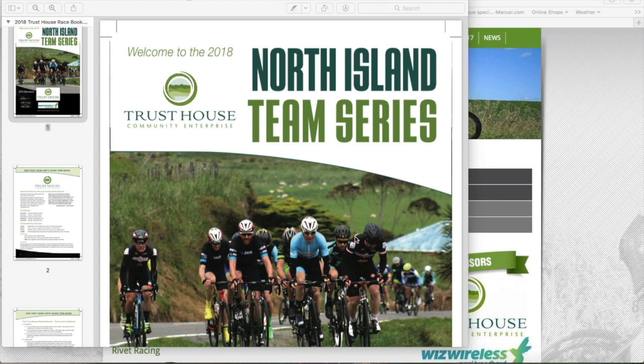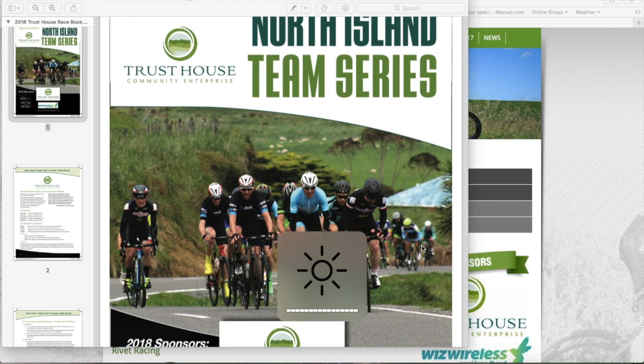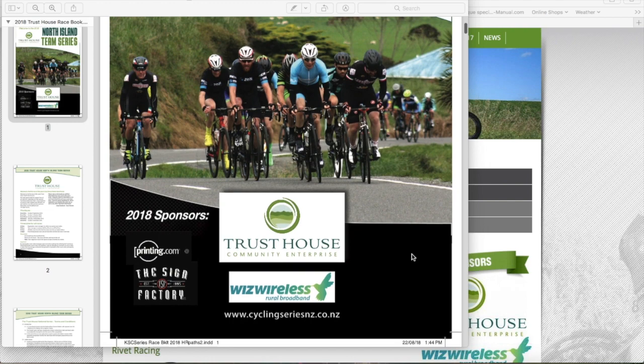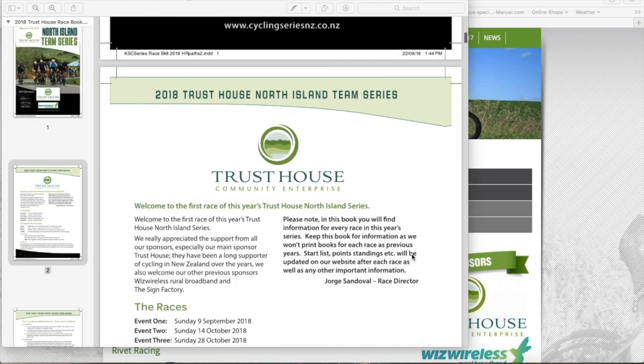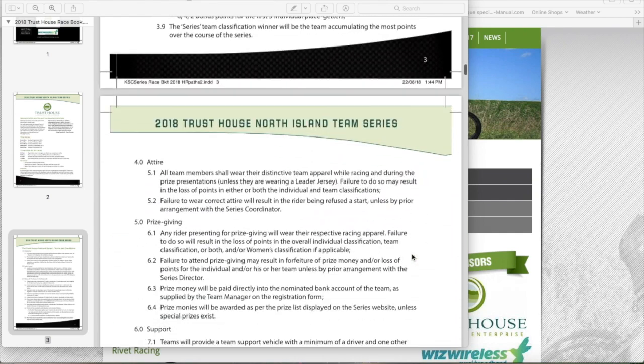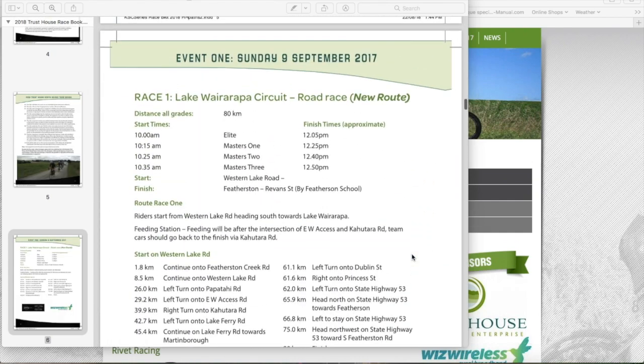Team FitLab making the, if you're looking at the screen, the cover models for the North Island Team Series booklet. Scott McDonnell, resplendent in blue, helping me out last year. All right, so we have got a bunch of rules and regulations. Event 1, Sunday the 9th of September.